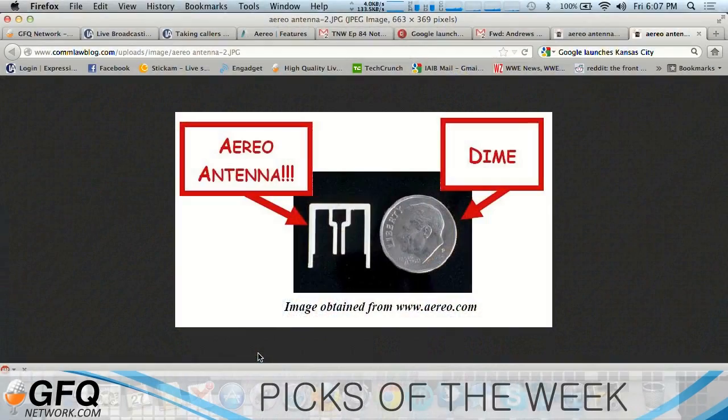Oh wow! And Joe DeMax just posted an image from their website about how big these antennas are. I was wrong. It's actually the size of a dime. This little tiny antenna. Yeah, it's pretty cool. Oh, here it is. Let me pull up the image. There you go. Look at that. It can fit totally on a dime. That's unbelievable. And that's my pick of the week.